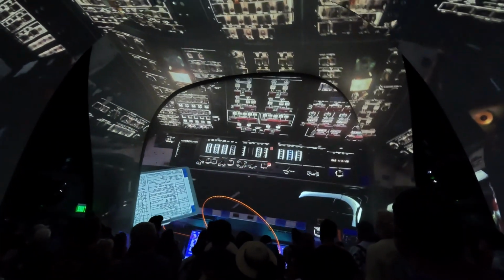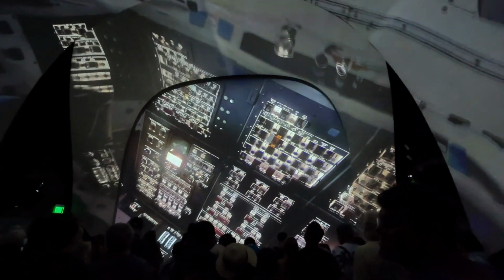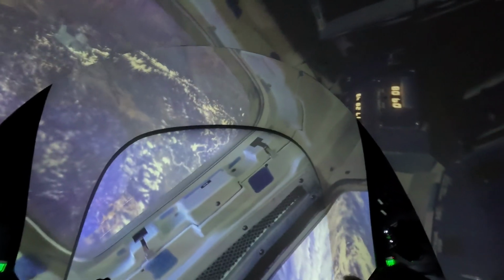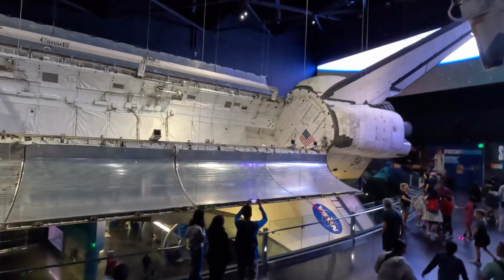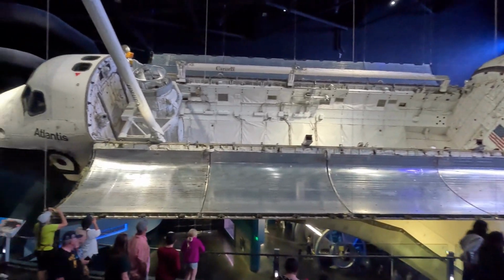Welcome to space. That's making me dizzy. Now we're in the Space Shuttle Atlantis building.